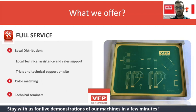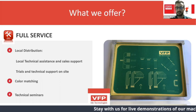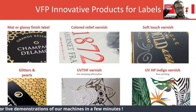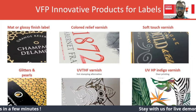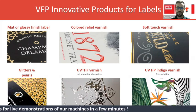And today, as we cannot travel as we would like, we can organize, and we do organize, webinars for technical training and on-site assistance. So here are a few examples of what we provide for the labels industry. You've got tactile varnishes, glossy matte varnishes, selective foiling instead of having a new mold created for every foiling. So that's a very brief introduction. You can have a lot more details on our website or when getting in touch with someone at VFP.